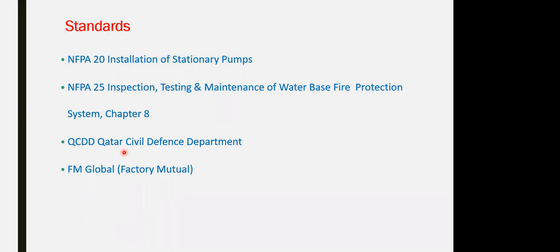Keep in mind, there are very few items where I will not say a difference, but there are some requirements from the civil defense for the periodical test and maintenance. If it is matching with NFPA, or maybe 3 or 5% of the tests are different from NFPA, they have slightly higher requirements than NFPA itself. You can see it if you open the QCDD PDF file that I shared with you. You can see the periodicals for the inspection and testing for each system. It is divided section-wise, showing when testing is required, when inspection is required, and the maintenance procedures as well, whether semi-annual or annual.